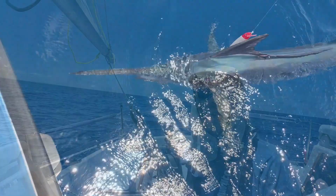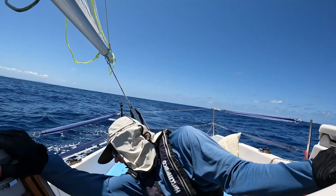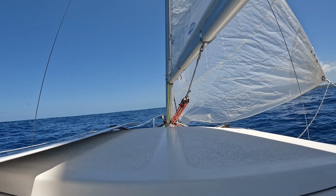Just rounding the tip of North Stradbroke right now. And the wind's picked up a bit, doing 6.6 knots under full main and Genoa. Oh yeah, we had to have a bit of a detour for an hour while Uncle Lee hooked a monster of the deep. There we go.